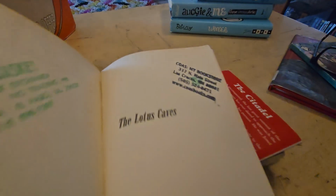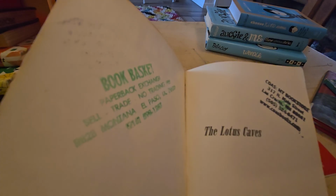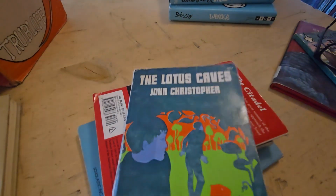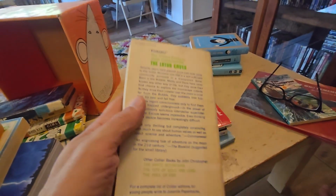John Christopher was a real legacy of... Oh, it's from my favorite bookstore in Las Cruces. Maybe one of the best in the state. Previously, it was at Book Basket of El Paso. Huh. 55 cents. 1969 edition. It's so hard to hold these books with one hand sometimes. Same year as Woodstock, and the Woodstock in this book cover.